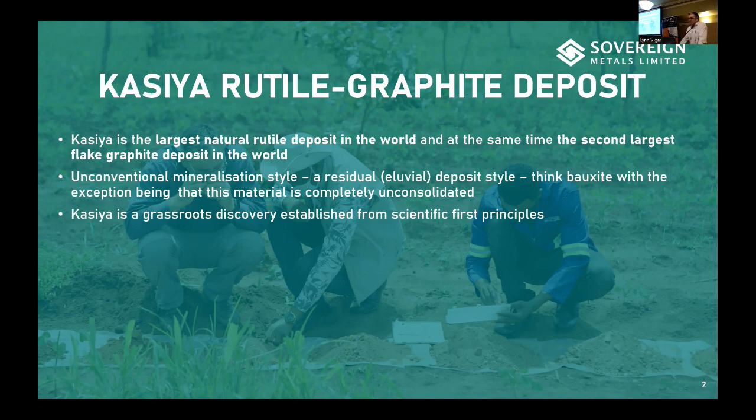Maybe bauxite and some other mineral sands deposits might reach hundreds of square kilometres of areal extent, but not many. So it's an unconventional mineralization style for heavy mineral sands, or heavy minerals. It's residual, not to be confused with placer deposits or alluvial deposits. So think bauxite, the exception being the material is completely unconsolidated. It's a grassroots discovery established from scientific first principles.